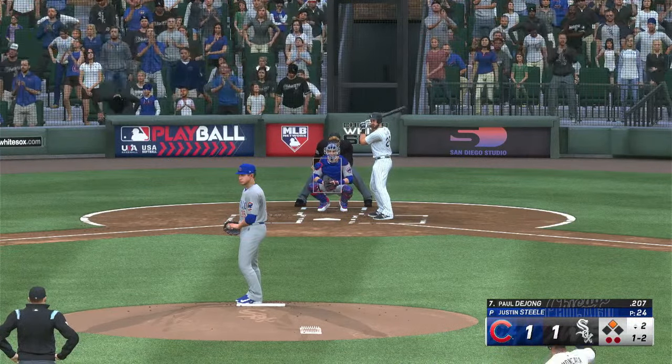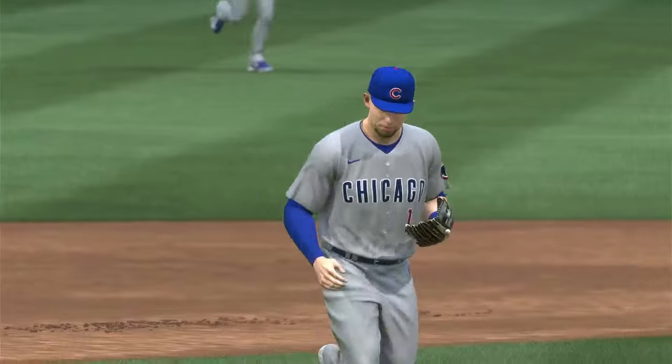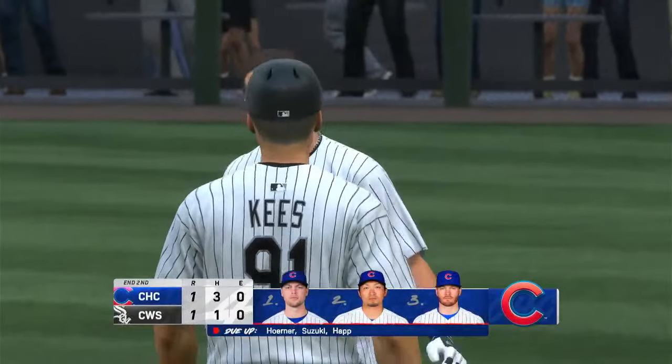On the ground to third. Madrigal on to first, and the White Sox go quietly. The White Sox leave one. Score remains tied 1-1.